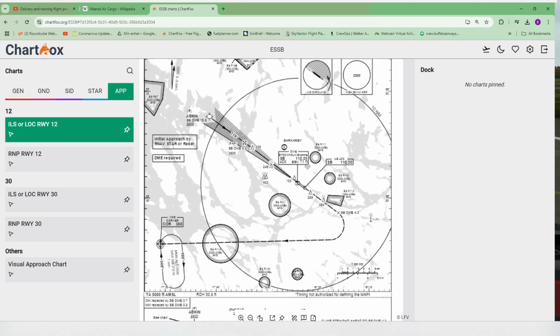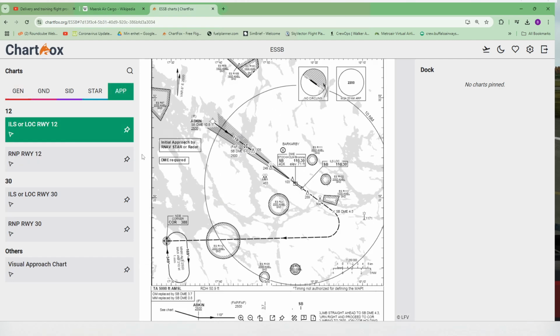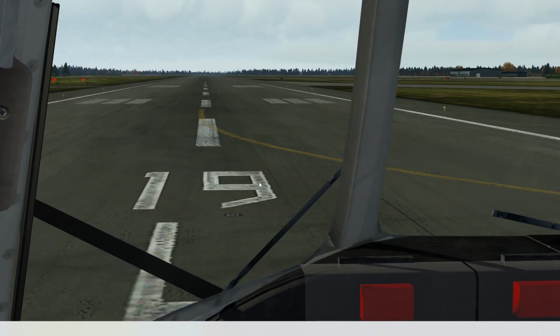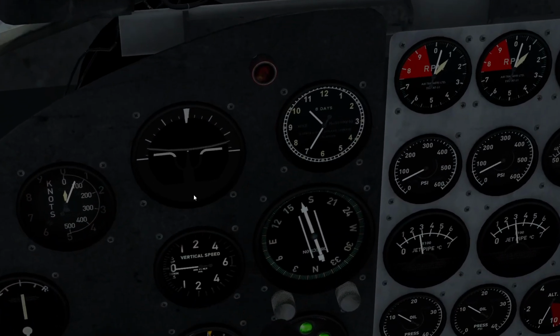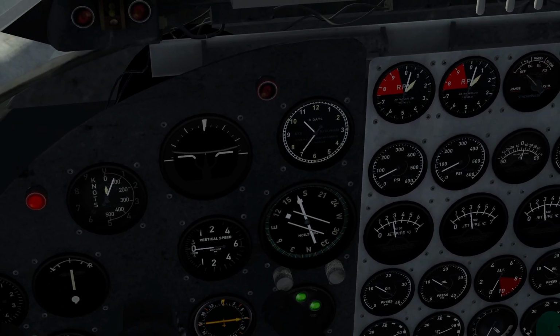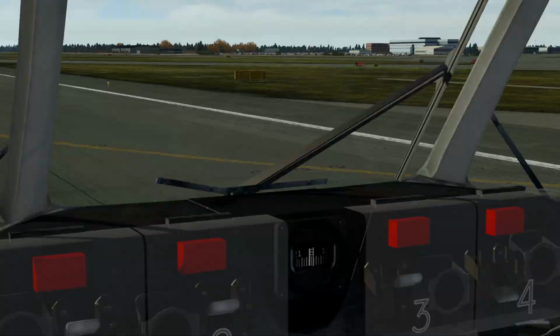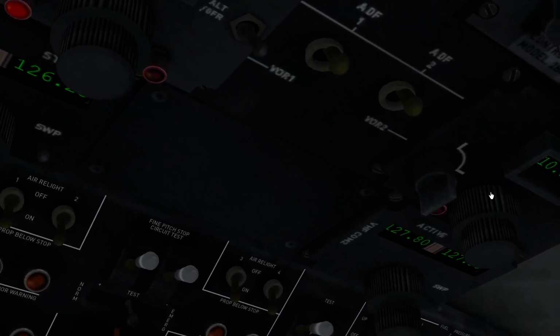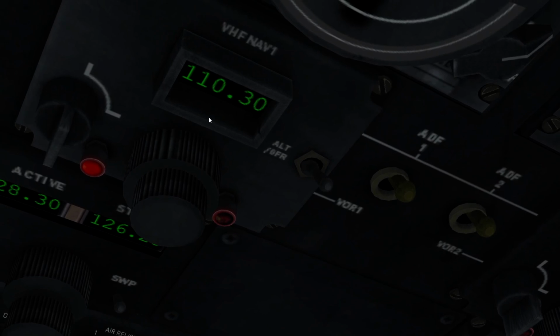So we have the 12th. I think we can do this one with ILS, so 110.3 at 119. The cabin is ready. So 119 would be our course. We can just set that already. 119 and 110.3, and we can check that it should be this one, right? So there we go, 110.3.